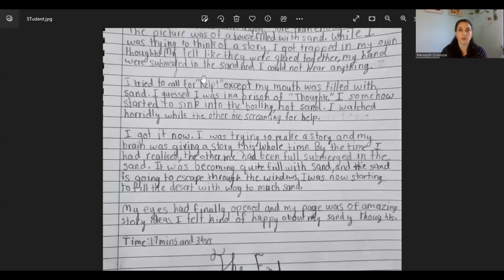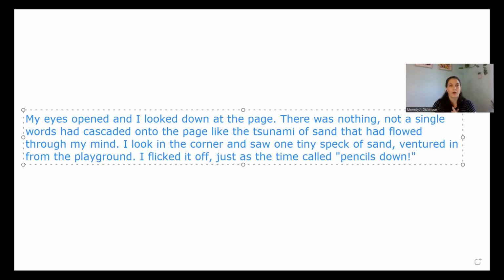Bring it back to this line here. So we'll assume that we'll keep all of that and we'll bring it back to my eyes opened. All right, so I have tried to create something in my mind, which I'm not entirely sure has actually translated properly onto the page. So let's go back and edit it and see if I have achieved it. My eyes opened and I looked down at the page. There was nothing. Not a single word had cascaded onto the page like the tsunami of sand that had flowed through my mind.